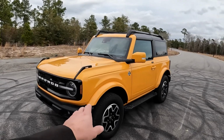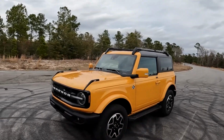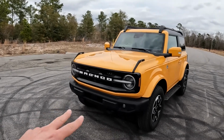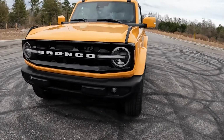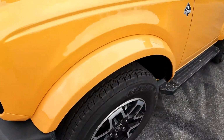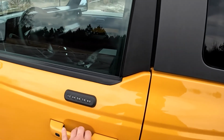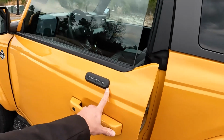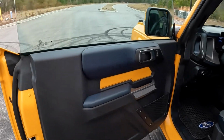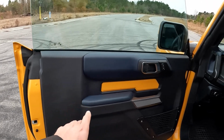Of course, with the Outer Banks package, you get the painted fender flares, that is, unless you get the Sasquatch package on it, you get the painted mirrors. A few other little things, black painted grille, which looks pretty good with the white lettering. This one has the base bumper on it, so it's sort of the plastic covered bumper caps, things like that. Has this keyless entry pad. Would have liked to see that a little bit better integrated, but we've seen that on a lot of Fords.